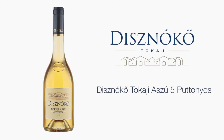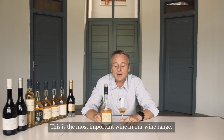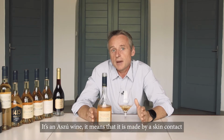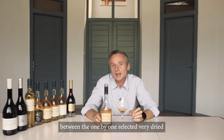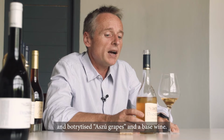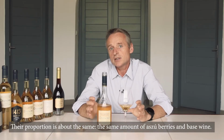Disznókő Tokaj Aszú 5 Puttonyos. This is the most important wine in our wine range. This is an Aszú wine. It means that it is made of skin contact between the one-by-one selected, very dried and botrytized Aszú grapes and base wine. Their proportion is about the same amount of Aszú berries as base wine.